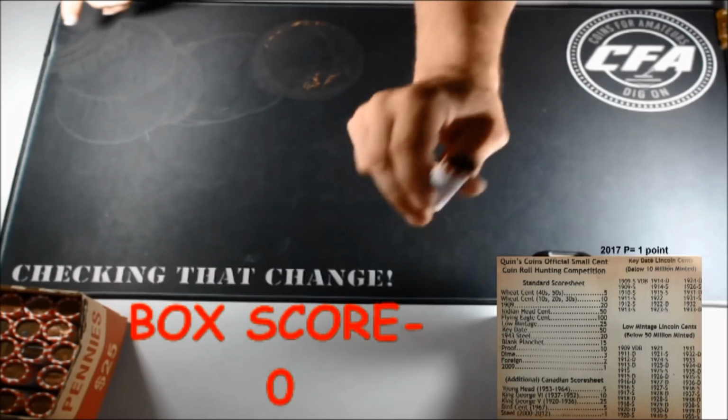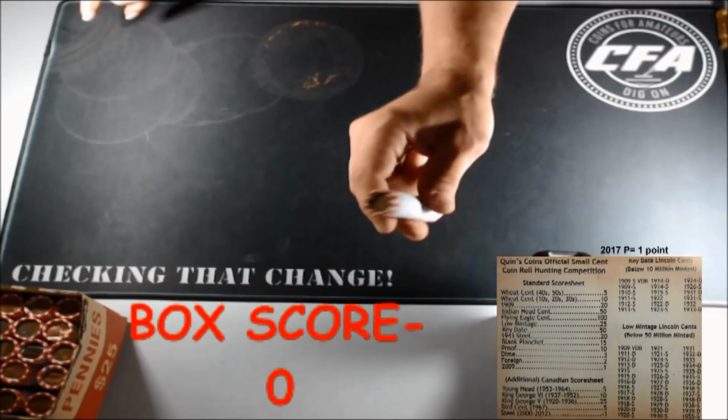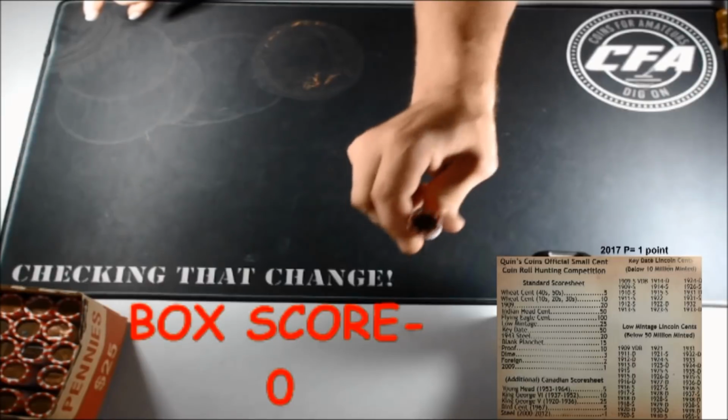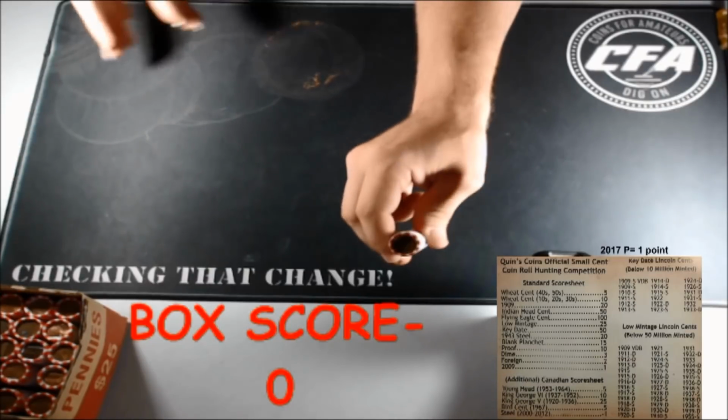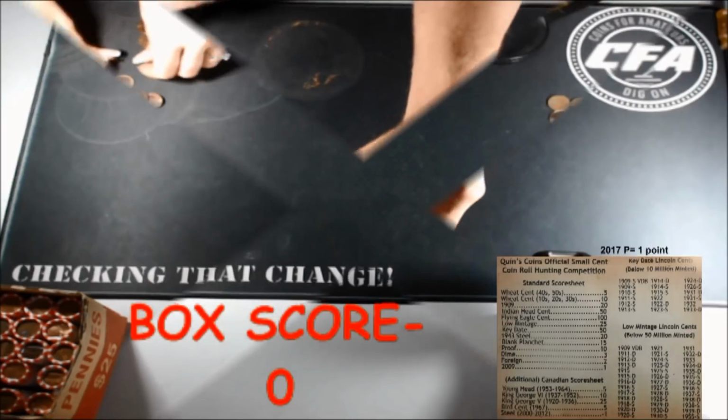We have not had an ender in pennies in a long, long time. Seeing as how our last penny box was pretty much a bust, we didn't have a single wheat, and I think we scored 21. A good score is 100 or more. We scored like 21. So we are very, very excited about this box. We feel good about it, and we are going to jump right in.